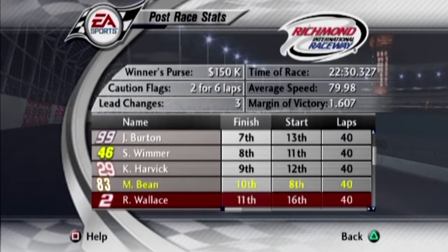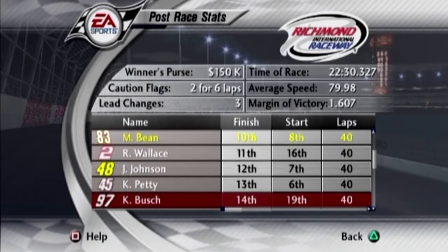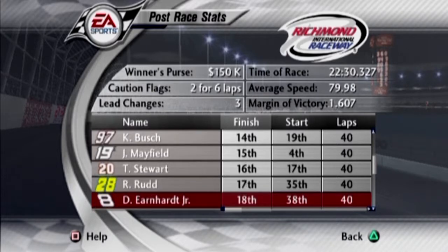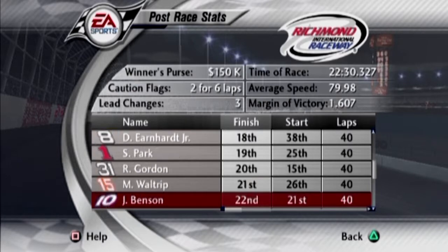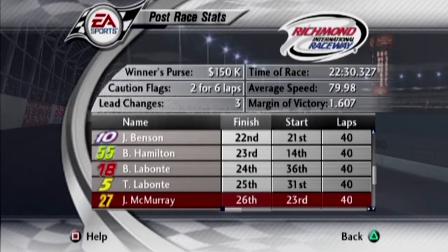We'll go ahead and give you the rest of the race rundown. You can pick out your favorite driver there. Winner's purse of $150,000, 2 cautions for 6 laps, 3 lead changes, time of race 22:30, average speed around 80 miles per hour, and margin of victory 1.6 seconds.